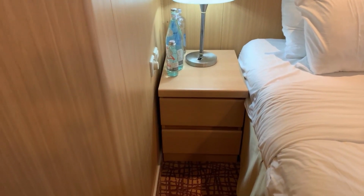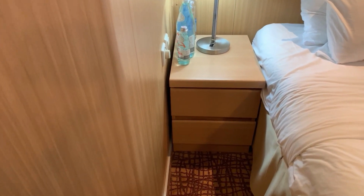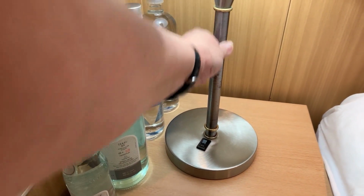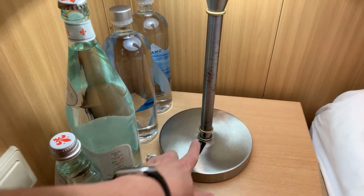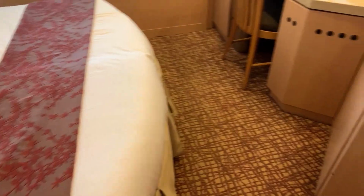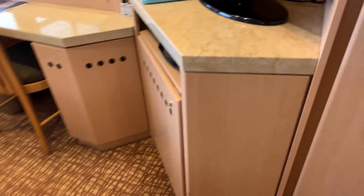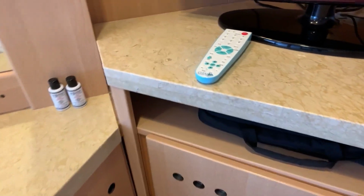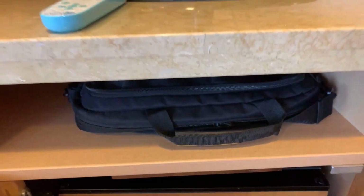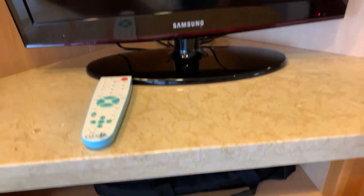On either side of the bed is a 2-drawer nightstand. Let's see. And it's about 4 inches deep. The lamps are glued down. You can't move them. There's a little switch on them to turn them on and off. At the end of the bed, there's more storage. This is actually the refrigerator. Shelf there, John has his little tote bag there for all of his camera supplies.